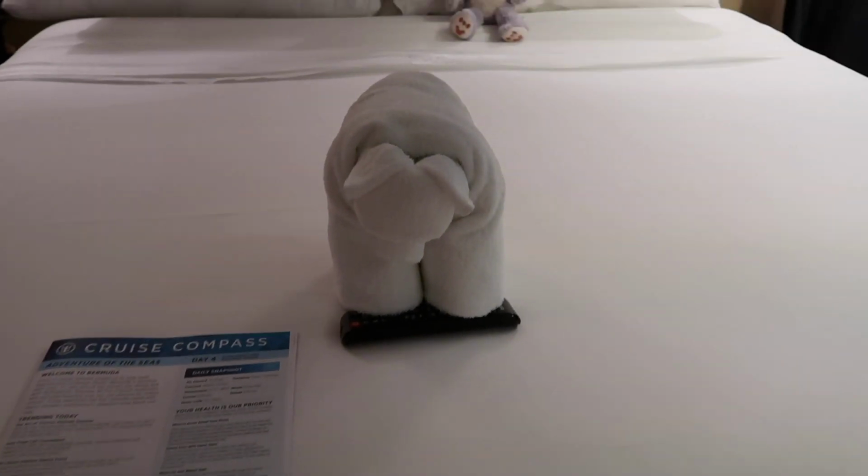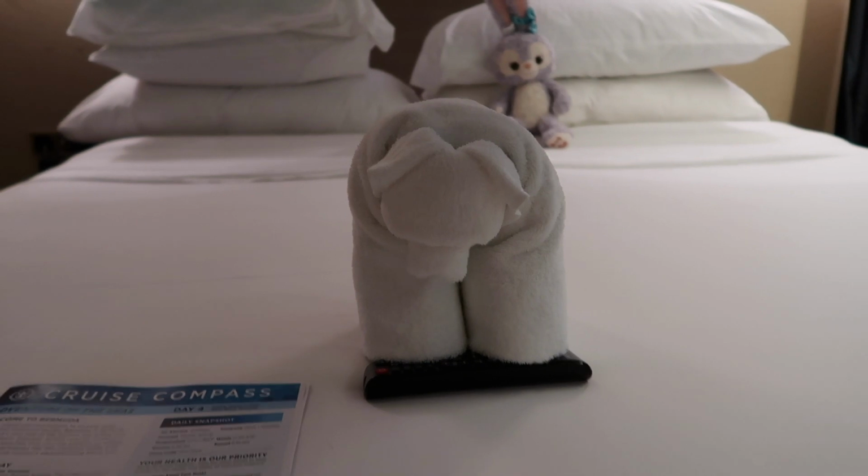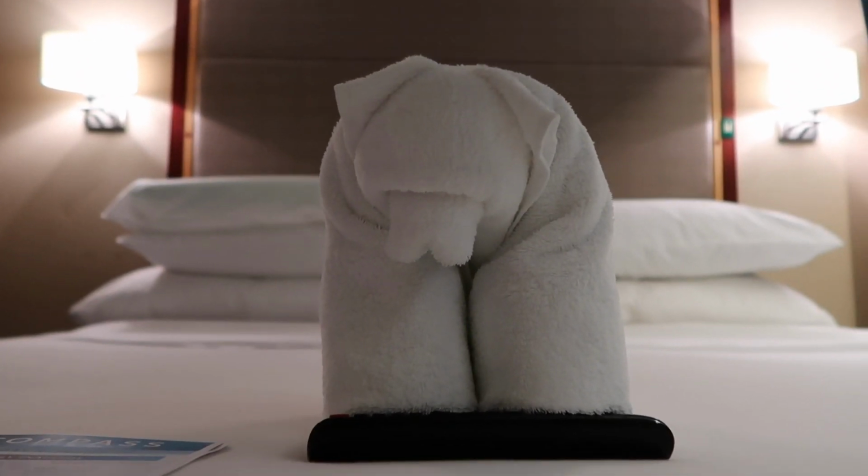Just got home to this little towel guy on the remote. How cute is he? Look at his little flies. Oh, he's cute. So we are home, back on the cruise ship from our first day in Bermuda. And, ooh, I'm not sure I have ever been so toasty. It was not hot, but extremely humid.